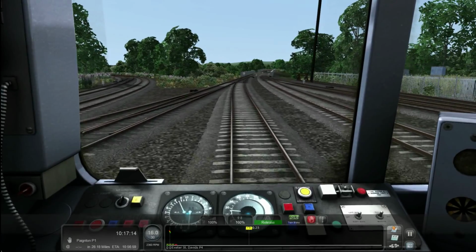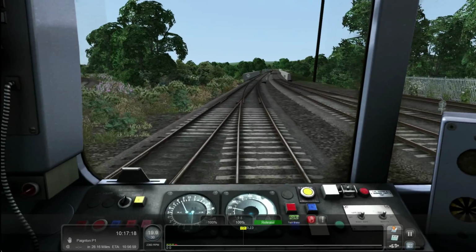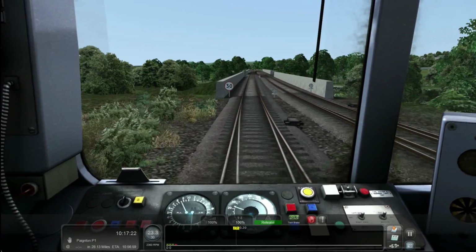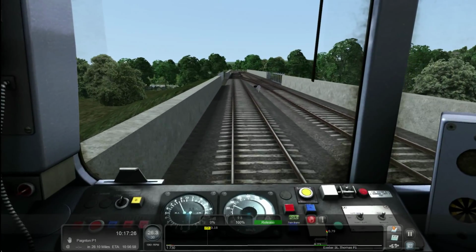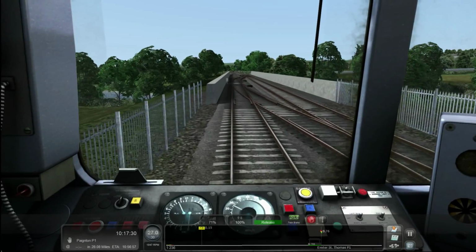I probably won't talk that much during this drive, but I'll point out some observations along the route, like speed limits and whatnot. But I just want to let you enjoy the route as much as I do. I think this is a very nice little route, considering the price of it as well.